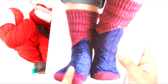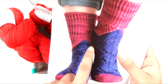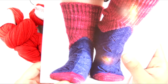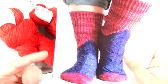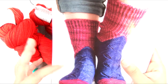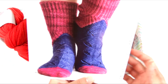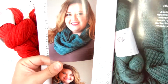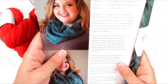That's called Canopy. And here is the sock pattern for this month. It's called Undergrass, and it has some interesting leaf shape designs in it. I'm guessing they're drop stitches, but I'm not totally sure. They look kind of like drop stitches. And I think the pattern uses the multiple color sections in the skein of yarn to make these multiple color socks with the sock yarn that's included in the sock crate. So here's a little bit about the designers.